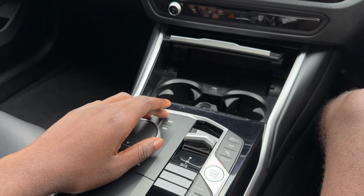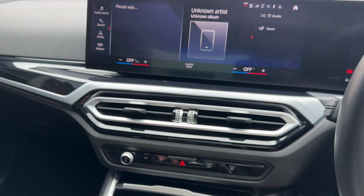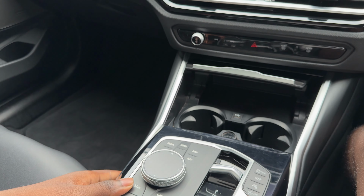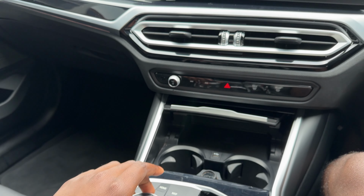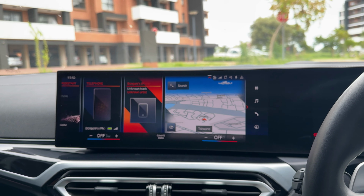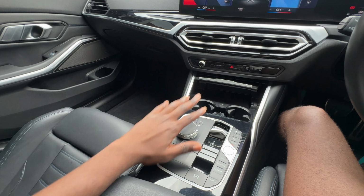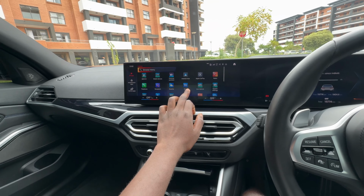Here we have the home button, which is going to bring you there. And then media. It's basically shortcuts. And then you have maps, and then the back buttons. And this thing, you can control the infotainment with it, just like on Mazdas. So you control with this if you don't want to touch the screen, which you can as well. It's actually fast. It's really snappy.